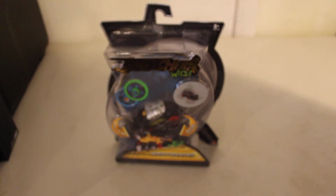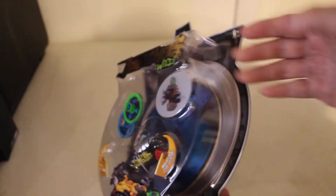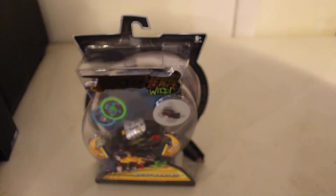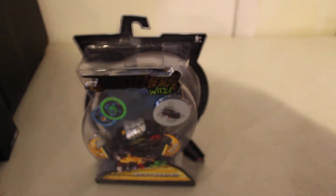So you get the toy, no box, no blister box like this, no artwork on there, no instructions at all. So it's pretty much you just gotta figure it out, like, ooh, does this piece go there? Maybe I gotta flip this piece in. It's pretty much a figure-it-out-on-your-own type of deal at SCREECHERS.com when you buy their toys. But anyway, their ones were actually the real official ones.